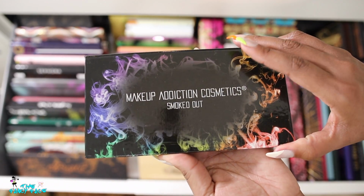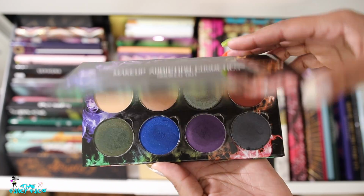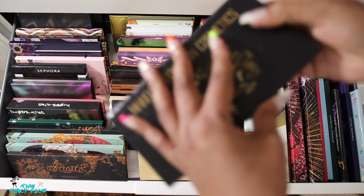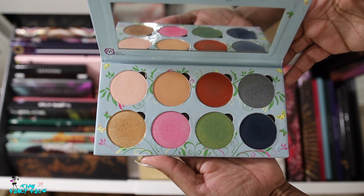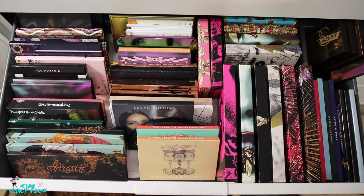Then we have my palettes from Makeup Addiction Cosmetics. This is Smoked Out. These eyeshadows are really nice as well. They have a great formula. This one is the Vintage palette. And then this one is the Meadow palette. I got these again because of Georgia Harris.